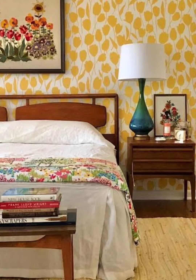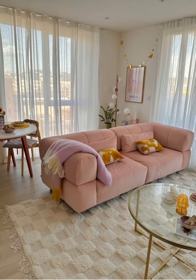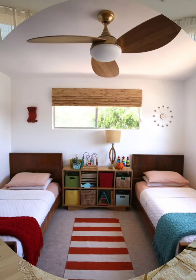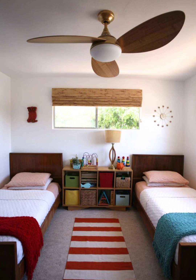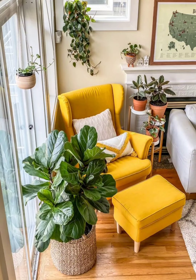Transform your home with simple yet stylish decorating ideas. If you have been searching for ways to infuse new life into your living space without the fuss, you are in the right place. In this video, we are sharing a treasure trove of accessible and budget-friendly home decorating ideas for every room in your house.